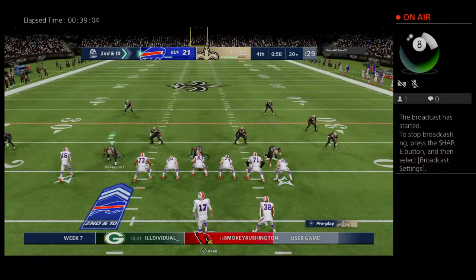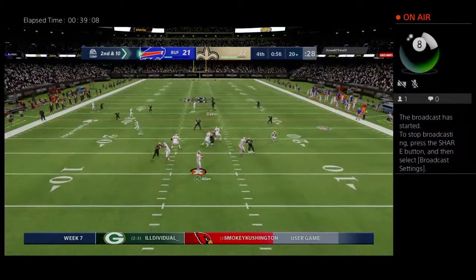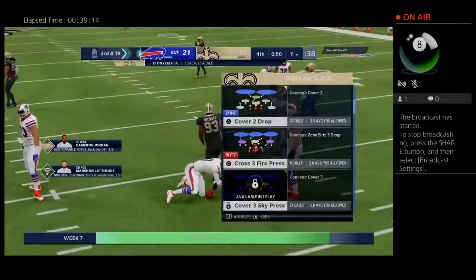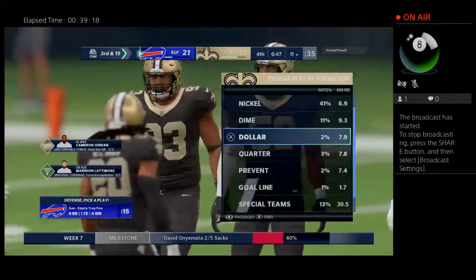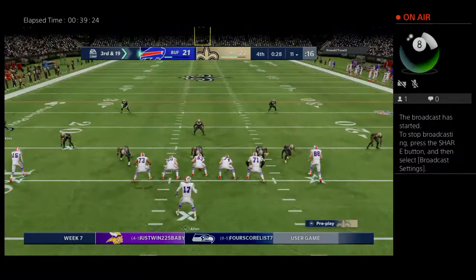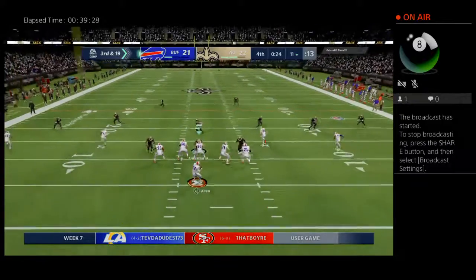After the incompletion, here's 2nd and 10 from the 20. Back to throw. Allen. Taken down. Give the sack to David Onyemata, the product of Nigeria by way of Canada. Okay, you know my bias is about to come out here. A lot of people think that the offense is just moving in the wrong direction. I'd say they're moving in the right direction because the defense is pushing them back.